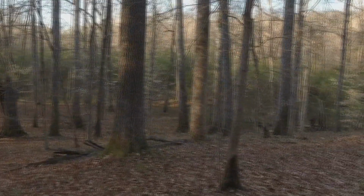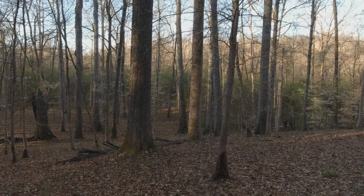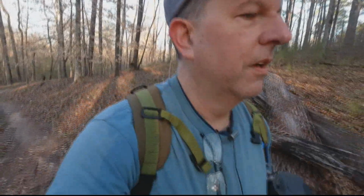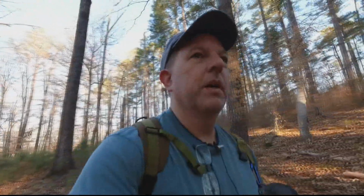But it decided to give up the ghost. I don't know if you see that tree down there with a hole in the bottom of it, but I swear something's in it. I'd be willing to bet there's something living in it, probably wondering who in the world is out hiking on a Sunday morning this time of day. It's probably 40-something degrees, which isn't bad.